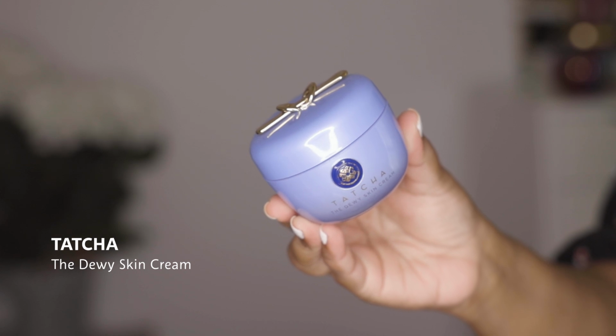So I saw you had some Tatcha on the list, and I love Tatcha, so tell me what you picked. Yes, Tatcha is my absolute favorite. I have Tatcha, the Dewy Skin Cream. Oh my god, this is my second jar, and again, it all comes back to my dry skin, and I don't think I've ever loved a moisturizer as much as this one. It is creamy, it is beautiful, it makes me glow. Love this, and I only use this at nighttime because it is a little bit on the richer side, so I love this at nighttime.